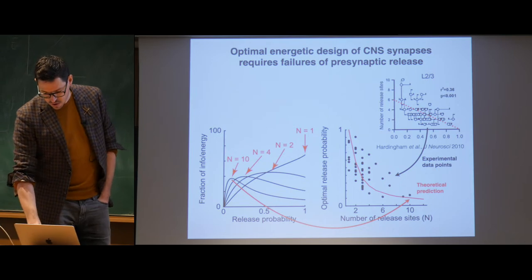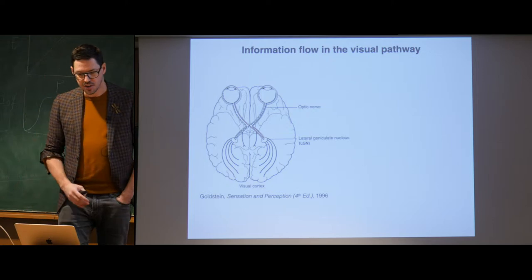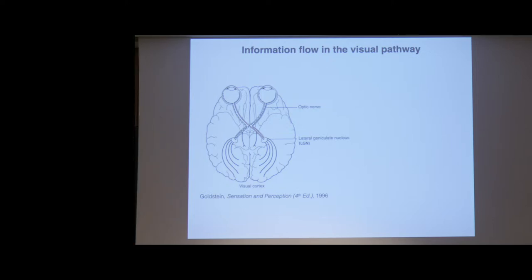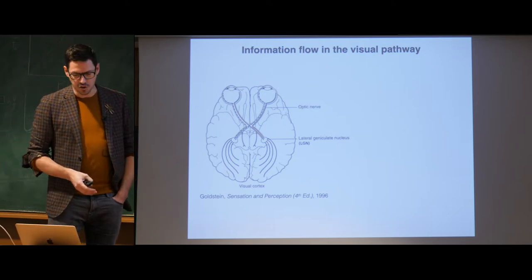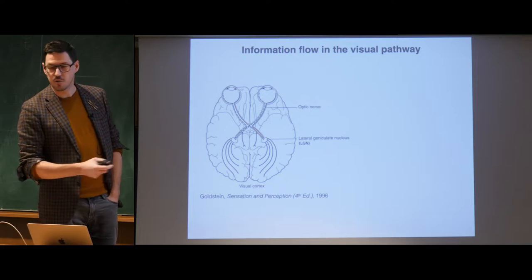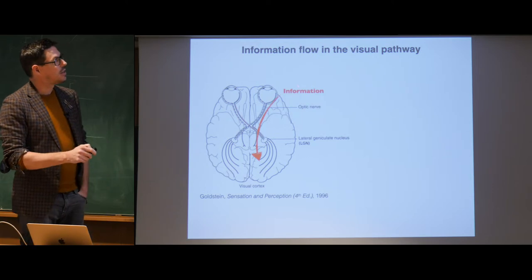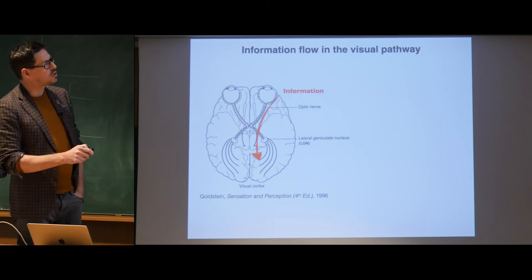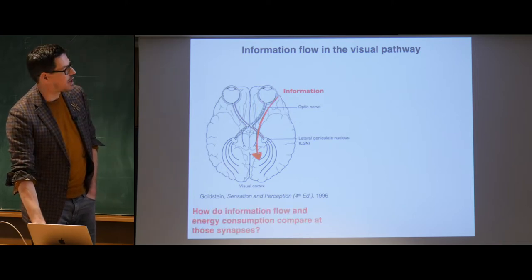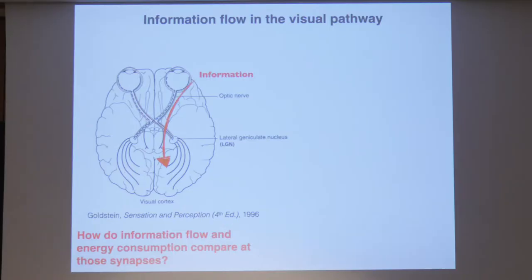So this is very theoretical, and we wanted to try to address that in experiments and also in a computational model, but in a bit more physiological setting. So what we did is to look at information flow in the visual pathway in rodents, not in the human brain. Essentially, information goes from the retina to the visual cortex, which is the back of the brain. And we want to address how this information flow and energy consumption compare at those synapses.